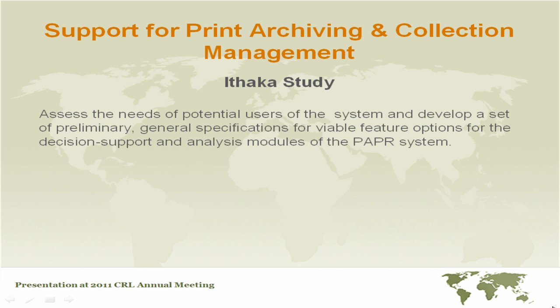The second initiative, which I'll just talk very briefly about because it's something we've just gotten started on, is an Ithaca study. We've engaged Ithaca to do some work based on the what to withdraw tool. The purpose of the study is to assess the needs. What kind of information do people doing print collection management and collection development need to make decisions longer term?